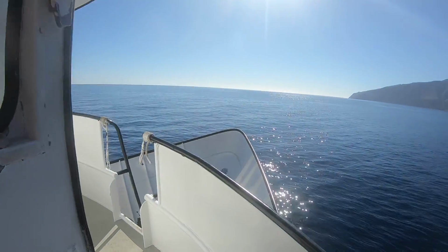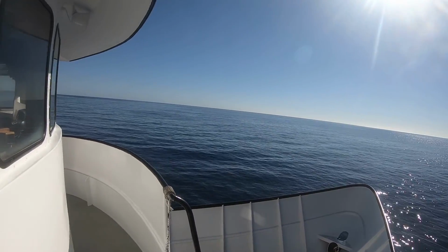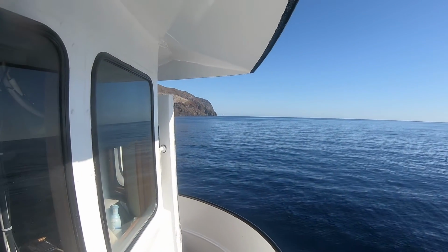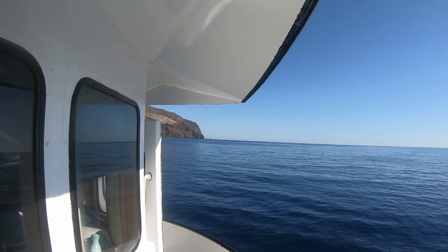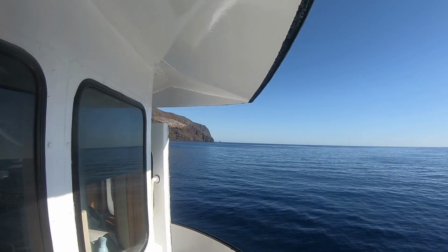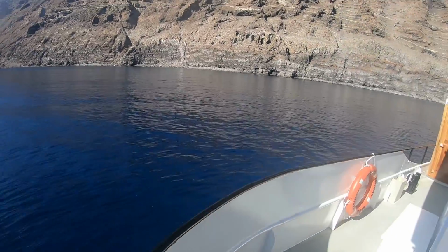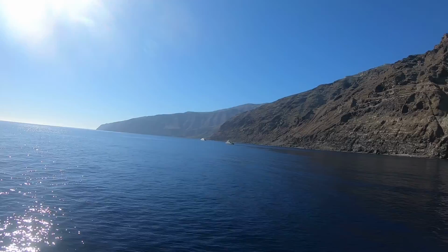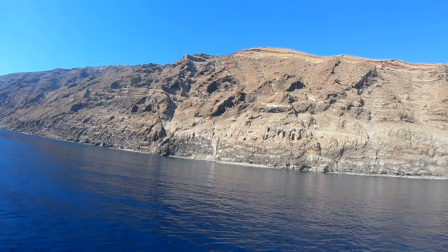Walk around the front of the boat. Views are just awesome, just incredible. Let's walk around this way. A shark point over there in the distance. It's like a little shark fin. I don't know if you can see it on there. I can in real life. So walk back. This is the island. This is Guadalupe Island, and it is stunning.